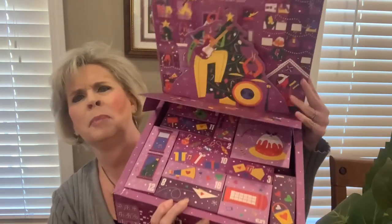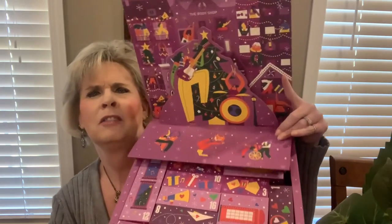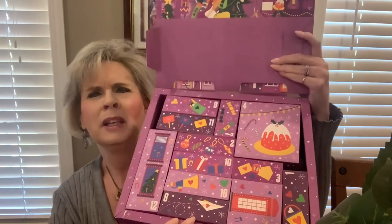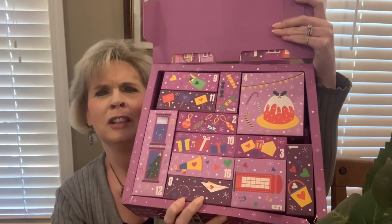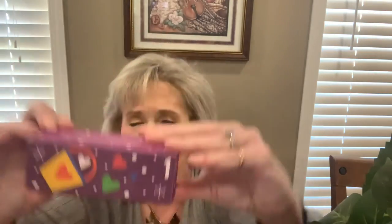But this is a really cute box. You open it up and it has a pop-out Christmas tree, and then the shelf, raise that up, and there are all our lovely little boxes. So, we're gonna just start with box number one and go from there. We have box number one. They're pretty little boxes.